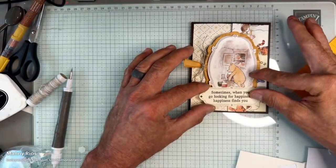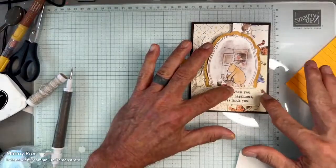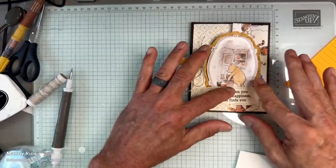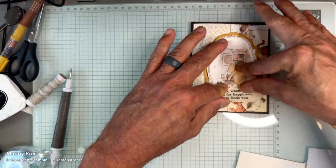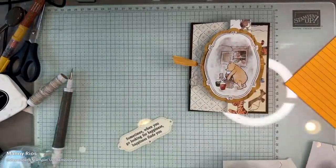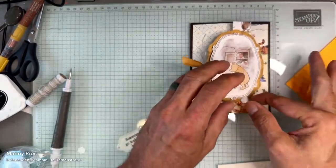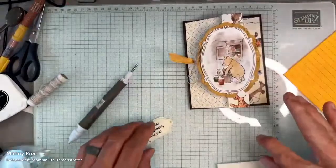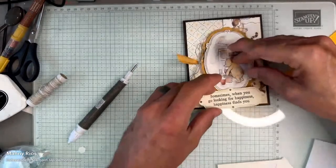Let's see. So this is going to go here, and I just got to figure out how. If there's anything I need to consider. So this panel's popped up. So at the top, I'm just trying to figure out, I think I need a dimensional right about there. Oh, but I don't want that panel to be, I want, yeah, there we go. That will work. And then let's just see here.